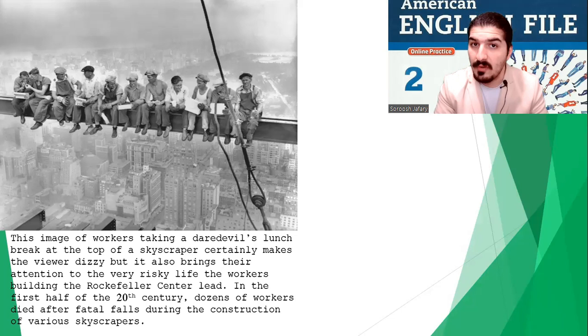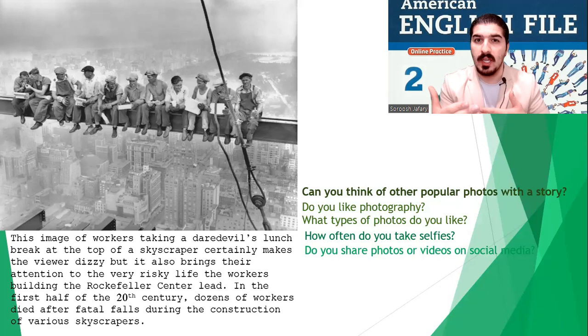So, what is the story behind this photograph? It shows the hard life of the workers building the skyscrapers in the first half of the 20th century. Now, I have some questions for you. Can you think of other popular photos with a story? A photo with a story behind it.